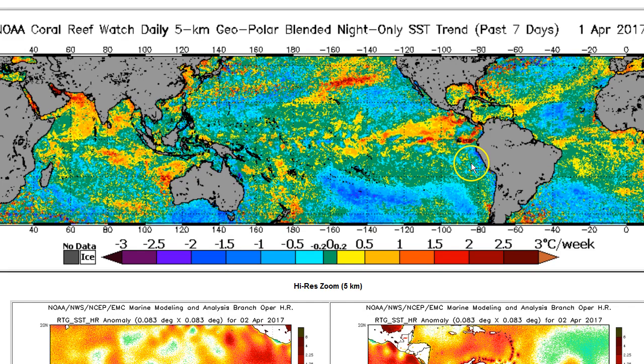The trend for the past 7 days, clearly warming off of Ecuador to the Galapagos, on out from there, the whole way to a point south of Hawaii. This is all good news. Notice there's cooling now starting to develop along Peru and Chile. We'll see how long that lasts.